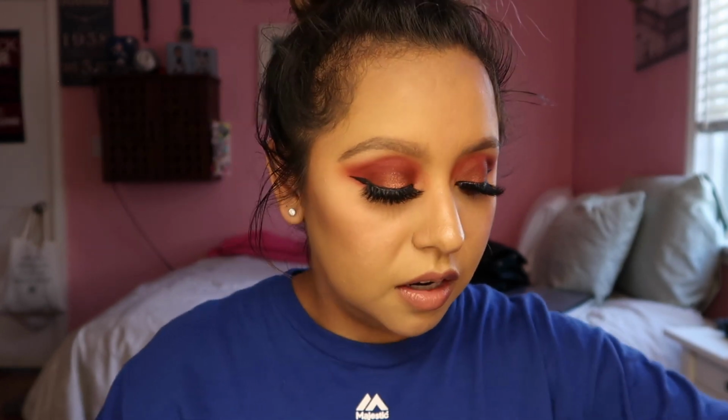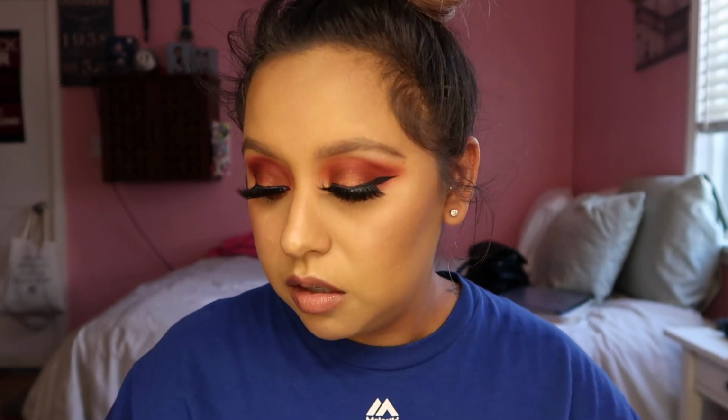We're done with this look. I need to stop talking. We're gonna set with the NYX Bare With Me. I bought this a little while ago on recommendation from my friend. She told me about it and said, you should try it, it's really good. I actually looked up the ingredients on this, and it has alcohol in it, which turns me off about it. But other than that, everything else is fine.